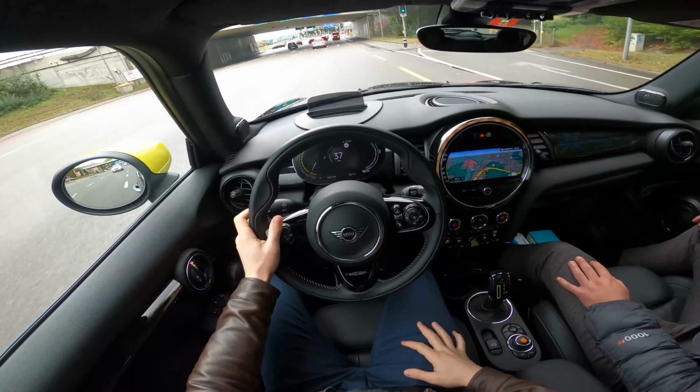Heated seat, I see there. Yes, with leather, it's a heated seat. The steering wheel is also heated.